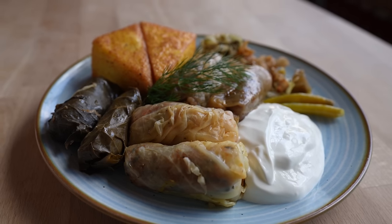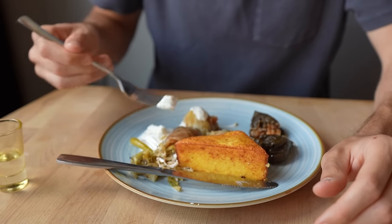Alright, first things first, we're gonna dig into the sarmale. Not sure which one's sour or sweet, but we're about to find out. That's really good. My guess is that one's maybe the sour one. The cabbage leaf is very soft, a little crisp. It has a little bit of heftiness to it, which holds the rice and the ingredients. It's very delicious.